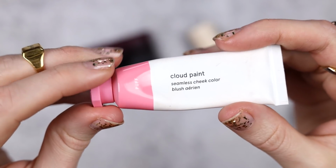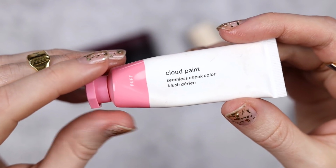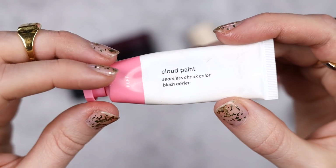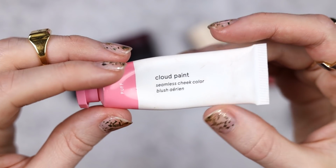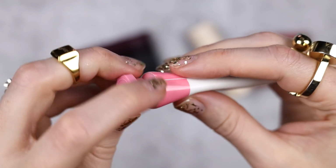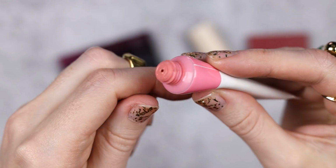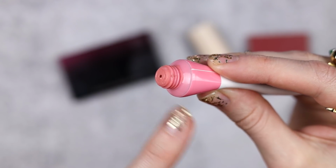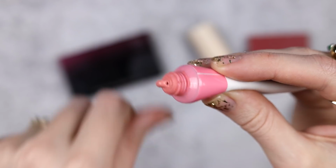It really surprised me. I think part of why it's in this video is that it surprised me that I like it so much because it's just a pink. It's quite a blue pink, but it's pretty natural on me, much more natural than I was expecting it to be. It's also just a little bit more pastel and peachy. Actually, it is peachier than it looks on the outside of the packaging.